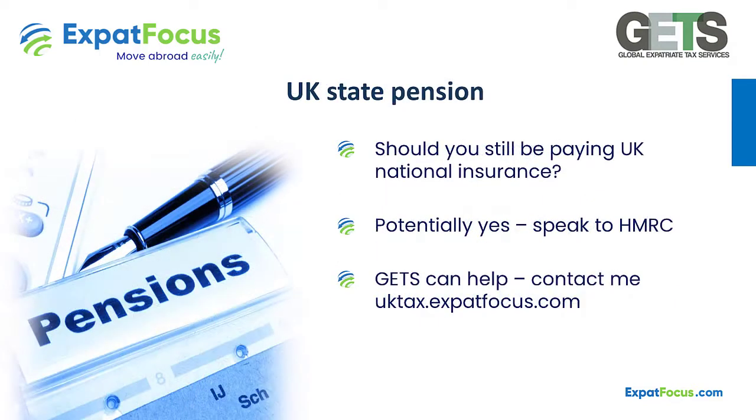Another issue which comes up, which is very common, is the UK state pension. What we're saying there is, should you still be paying in UK national insurance to generate a bigger state pension retirement pot? Do you need to do that? And potentially, yes, you do. So we need to arrange that, speak to HMRC, speak to the relevant NIC team within HMRC, and decide whether it's worthwhile you still paying national insurance. That involves some quite detailed projections, but it's something that I can help you with if you need to.